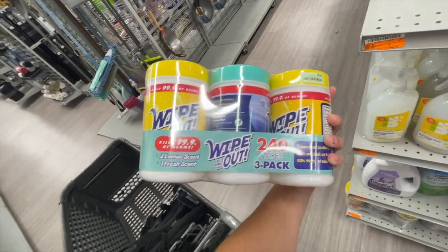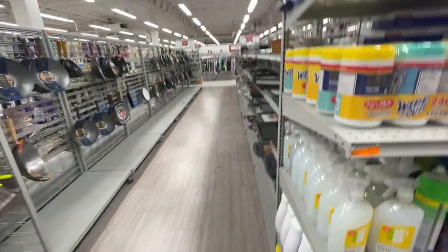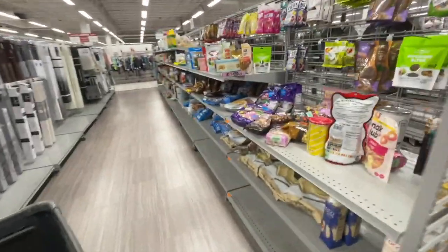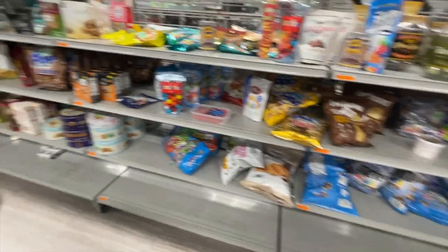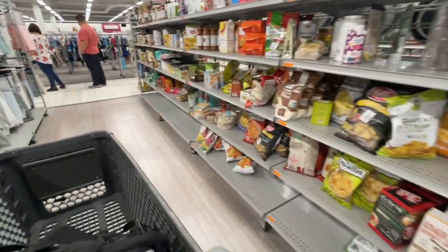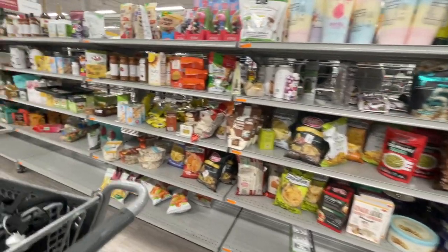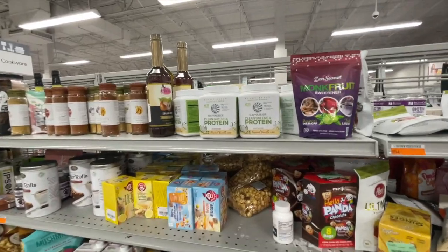Those would be worth a lot of money. But candy. How do you guys feel about selling food items from Marshalls or Burlington or TJ Maxx? I don't really feel too comfortable doing that just because you just never know what you're getting. Sun Warrior is a good brand. Let me scan that though.